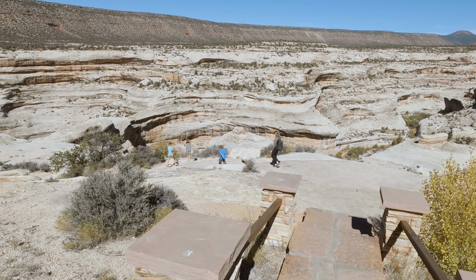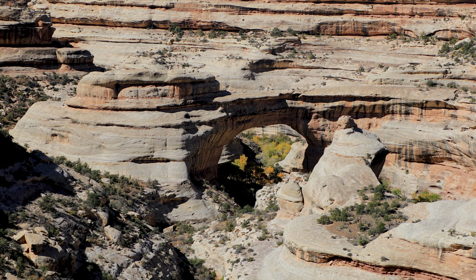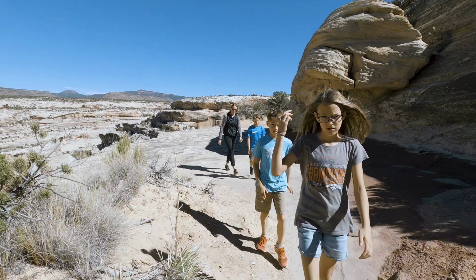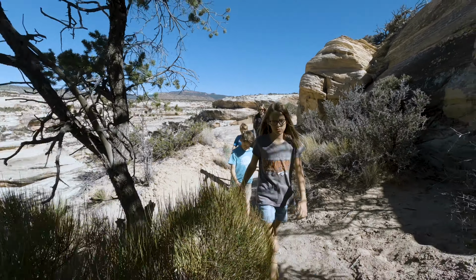Natural Bridges National Monument is tucked away in southern Utah and has three natural bridges that you can hike to. We first hiked down to Sipapu, and we loved the trail and the ladders that we had to climb up and down to get there.